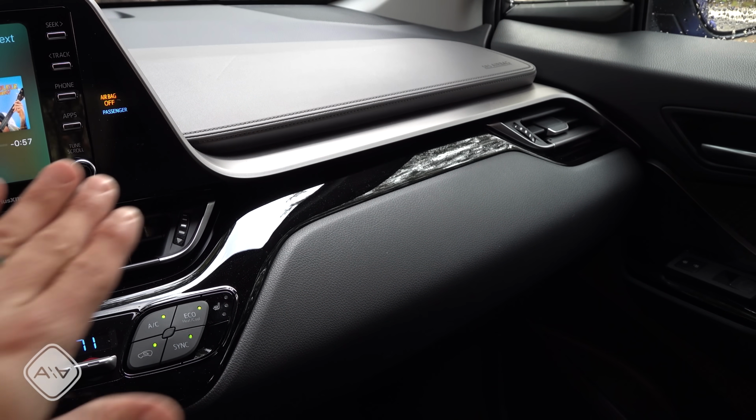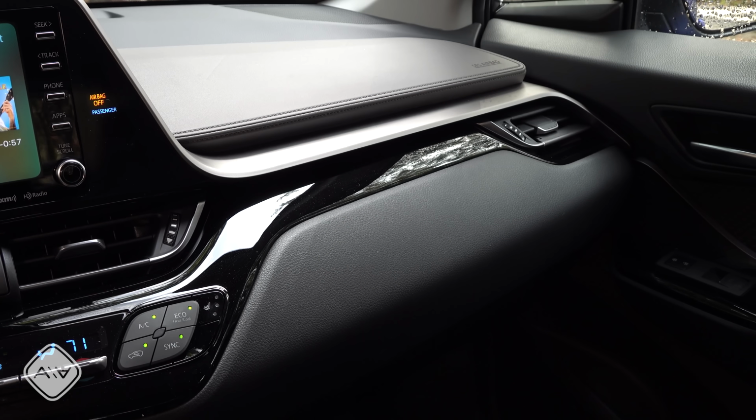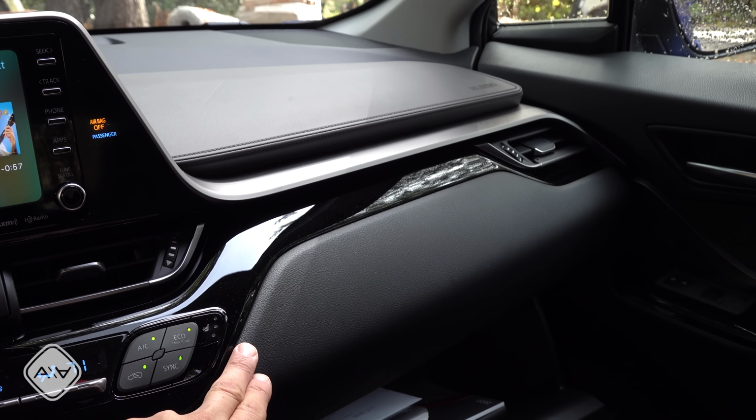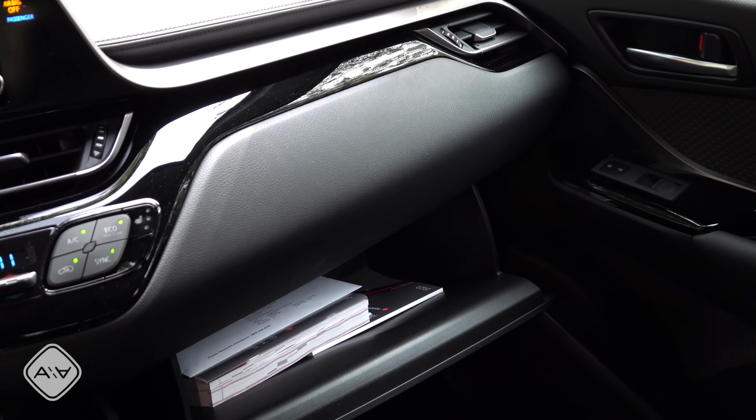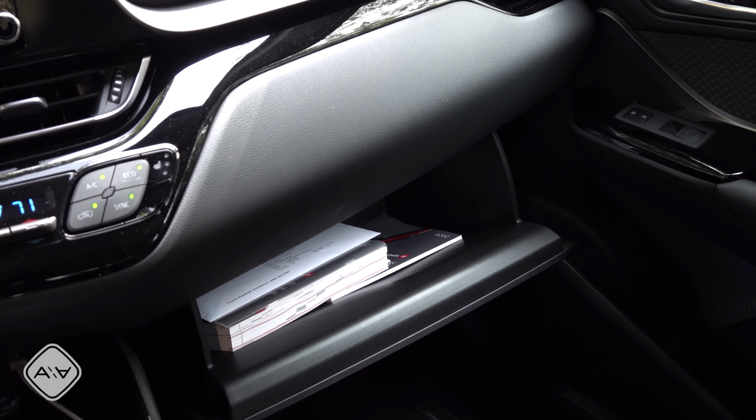We have the same sort of lines going across the dash that we find in other modern Toyota models. Below the black trim, we have another soft touch injection molded section right there, and then below that we have a bin style glove compartment. I was not able to fit a larger tablet computer inside, however.